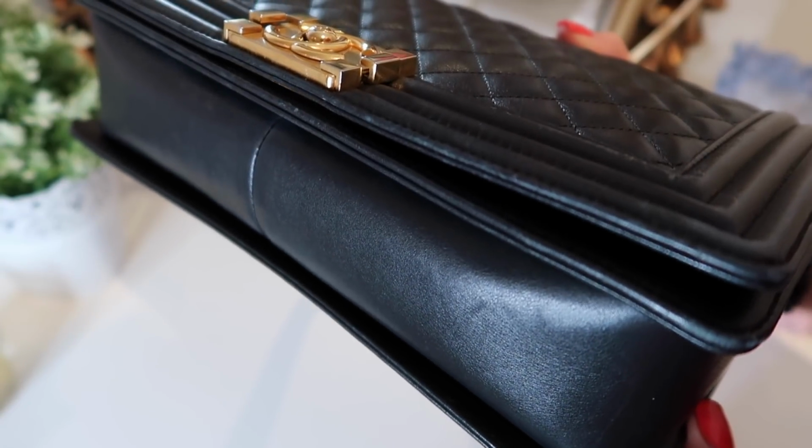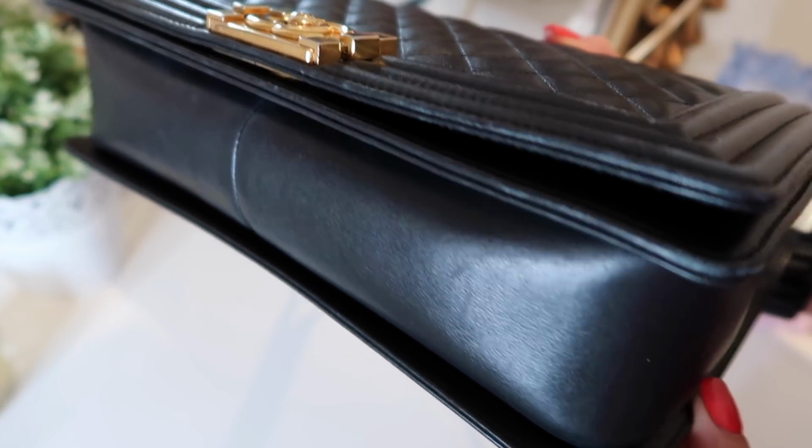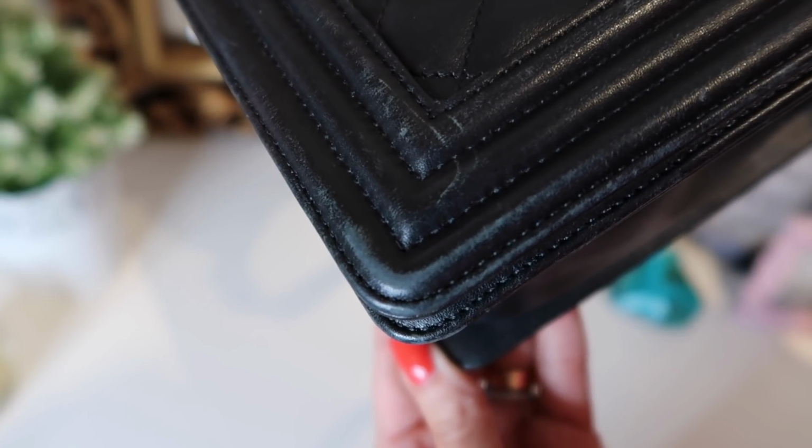I'm going to talk about wear and tear now, and there is a definite difference in the leather that you pick. The caviar is a lot more hard wearing and it doesn't scuff so much. You still have to be careful with it. The lambskin, on the other hand, I actually prefer the look of the lambskin. I like the fact that it's got that matte appearance to it, but it is very, very delicate. And particularly on the boy bag, I feel it's a bad material for this bag because the boy has got such sharp corners on it. They're the first things to go. You can't even help it.